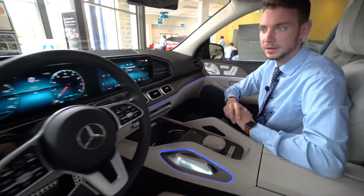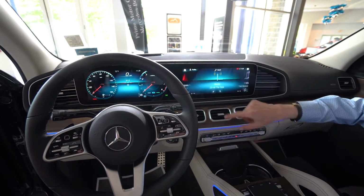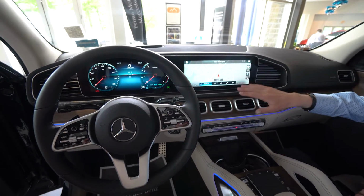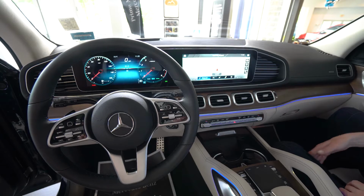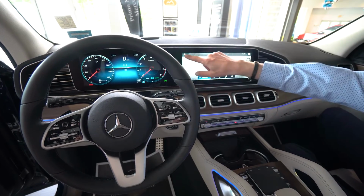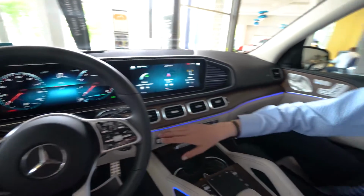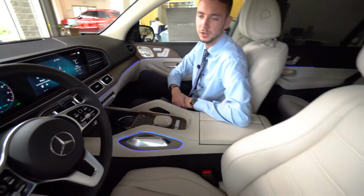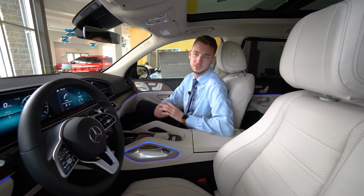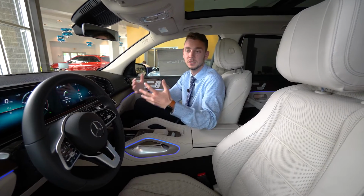Two 12-inch displays here control your multimedia, navigation, your radio control, all done right through here. It's incredibly responsive. It's super easy to use, just like using your cell phone. Super quick and easy to navigate. Dual zone climate control. You'll see more ambient lighting throughout the vehicle. Adjustable air suspension, standard on the GLS. And then comfort features, things like your automatic wipers, automatic headlights, cruise control features, stuff you'd expect to have.